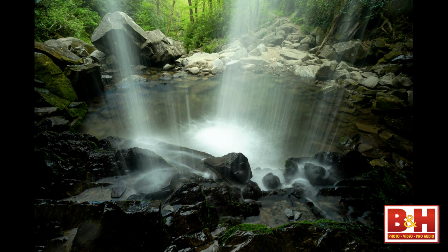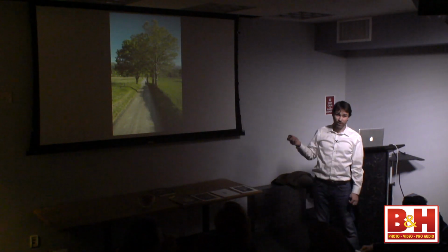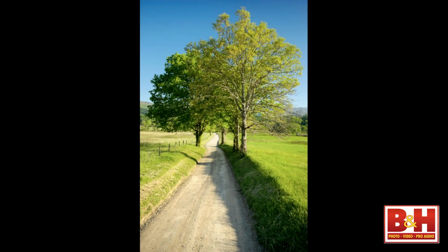This is in Cades Cove, which is a section of the Smokies that is an old settlement. When they established the park, they moved some people out. Kind of a sad history to some of the parks in that regard. But they've kept the area. It was an old farming community in the 1800s. And this is Sparks Lane. There's some nice dirt roads in there, some old homesteads and barns that you can shoot.